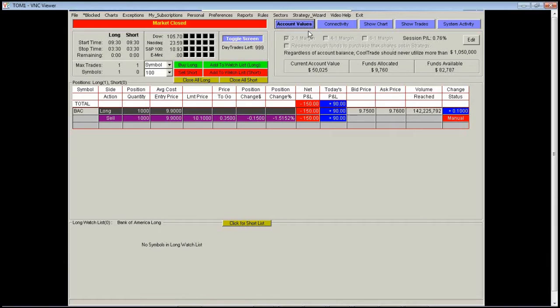If you send a limit order to the broker, as soon as it hits your goal price, like $10.10, it's just immediately going to sell at the broker. But since we didn't submit the order to the broker, the advantage we have is after it reaches the limit price, on the right-hand side, there's a column here called reached.